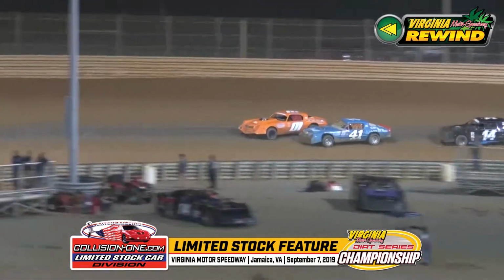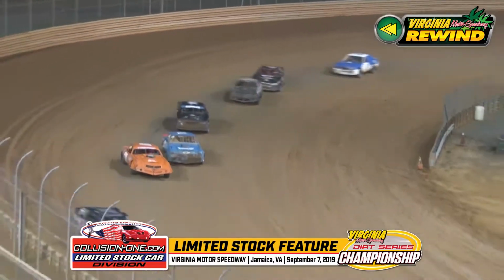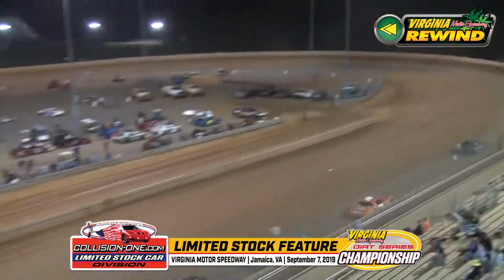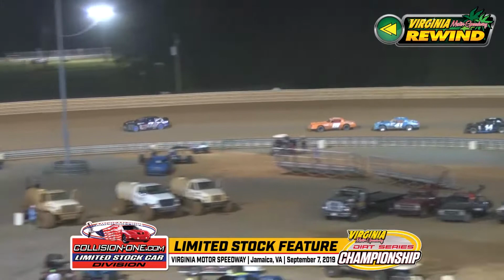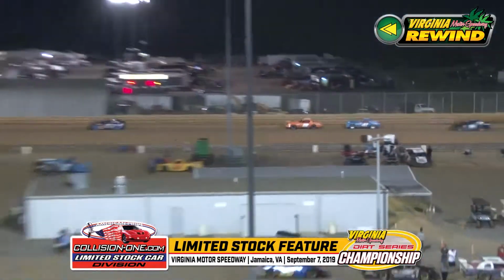Corey Bradley looking to the bottom. Bradley is there. Bradley to the bottom of Clemens. They're going to be side by side off of turn number 2. But it's still going to be Trent Clemens who edges out past Corey Bradley now as they go off into turn number 1. James Gibbons is continuing to open the gap. And we got a caution.